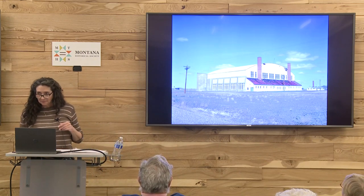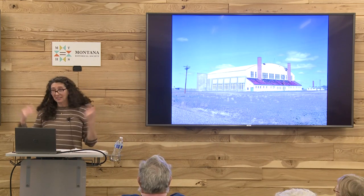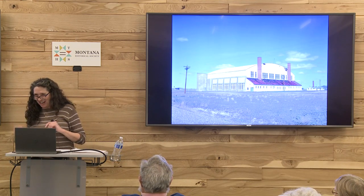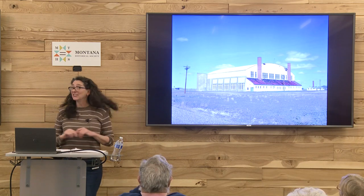What do they use it for now, anything? They do, they park little planes inside the hangar instead of one giant B-17. But it's still in use as a hangar.